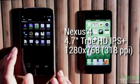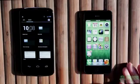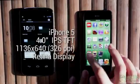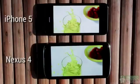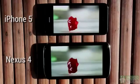It displays images in high definition, and it's very easy to see that the display is sharp and crisp. The iPhone 5, in contrast, uses Apple's Retina display on its 4-inch IPS TFT screen with a resolution of 1136 by 640 pixels. I particularly admire the vibrant and bright colors on the iPhone 5. Photos and videos appear rich and bursting with colors on this phone.